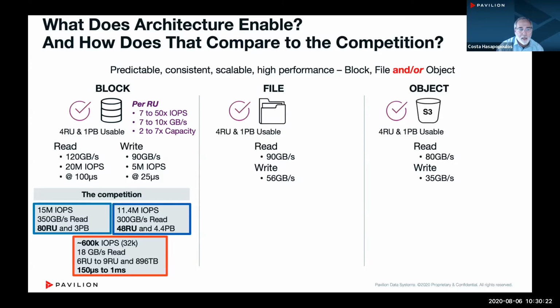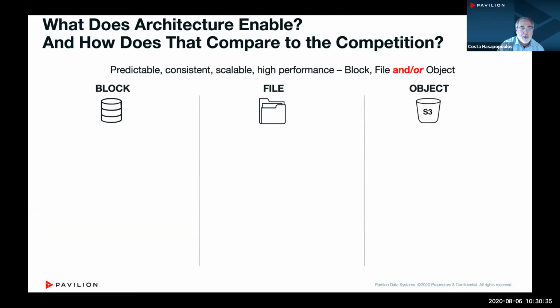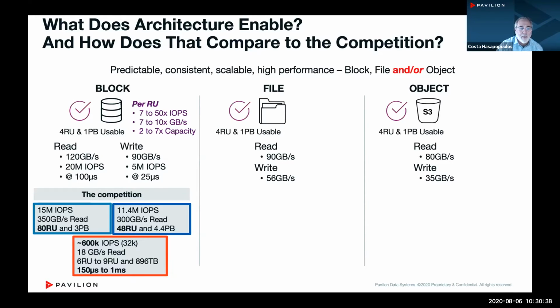Somebody else has over 11.4 million IOPS and over 300 gigabytes a second read. But again, that's in 48 rack units and actually takes 12 of their boxes clustered together. Another one of the competition doesn't talk about their IOPS, but it is public knowledge out in the marketplace at about 600K IOPS, and they do 32K IOPS. The two above are 4K IOPS, which is the industry standard to represent your numbers. But theirs is 18 gigabytes a second read. They don't publish their write, but they do publish and brag about their latency, 150 microseconds to 1 millisecond. Ours is 100 microseconds to 25 microseconds.